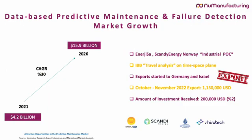The market for data-based predictive maintenance has been growing every passing year. Until 2026, the market is predicted to go up to $16 billion with a yearly increase of 30%. Relevantly, we have started exports to Germany and Israel in November of 2022. Additionally, the amount of investments received has reached $200,000.